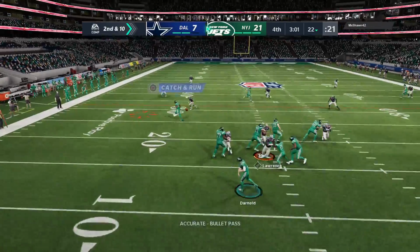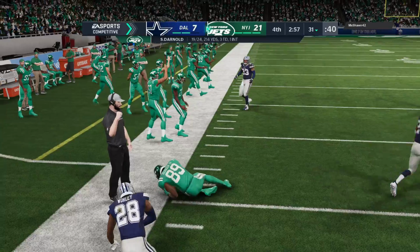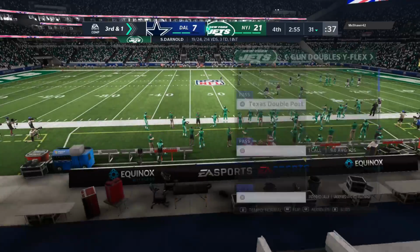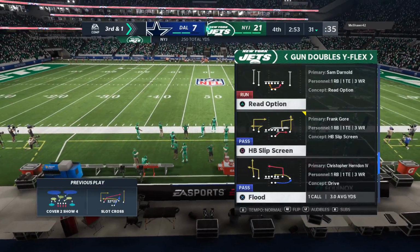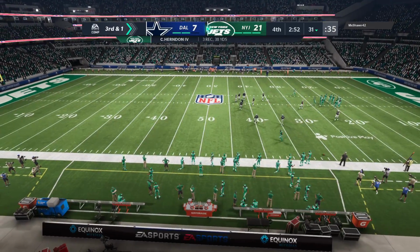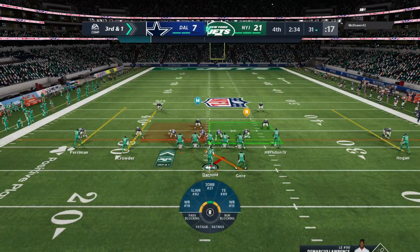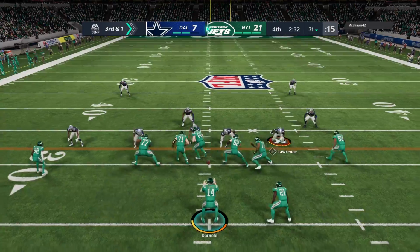The shotgun snap for Darnold. Throw complete to Herndon. 9 yards, not quite enough, and they'll be left now with 3rd and 1. Another nice pickup through the air, and I think a lot of people might expect them to run the ball in this situation, Brandon, but with this lead, they're electing to throw the football. Swings, slants, quick outs, things that they consider safe.